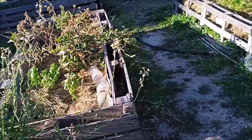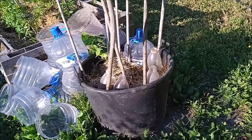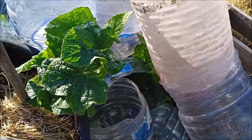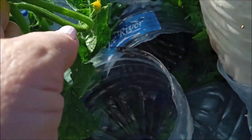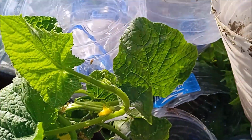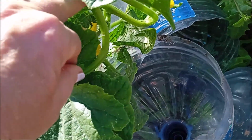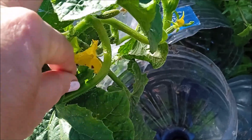The rocket. Cucumber. We have a really big cucumber here. Oh, it's going a long way. It's got flowers on. So we have a cucumber plant there. Oh, massive flowers there. Big flowers.